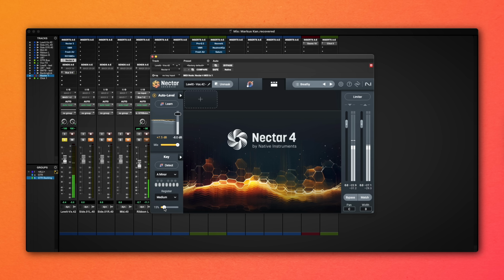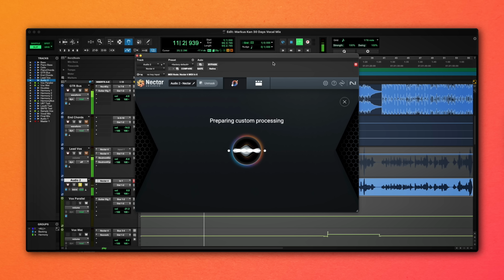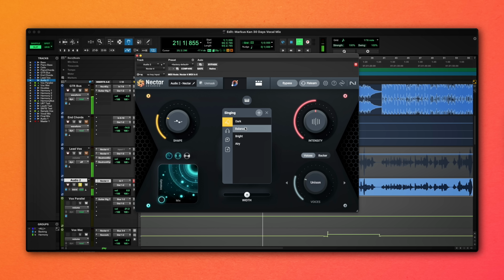Now that we have nailed the vocal performance, we have edited all of our vocal takes, we get to the most exciting part where you can sit back and let an assistant take care of the rest for you. Well, not really, but Nectar 4 does feature an AI assistant that can get you off to a great start in mixing your vocals. It will identify the type of vocals you're working with, whether they're sung, rapped, or spoken words, and then it will provide you with different solutions for vocal processing and creative effects chains, depending on the type of vocal you're aiming for.